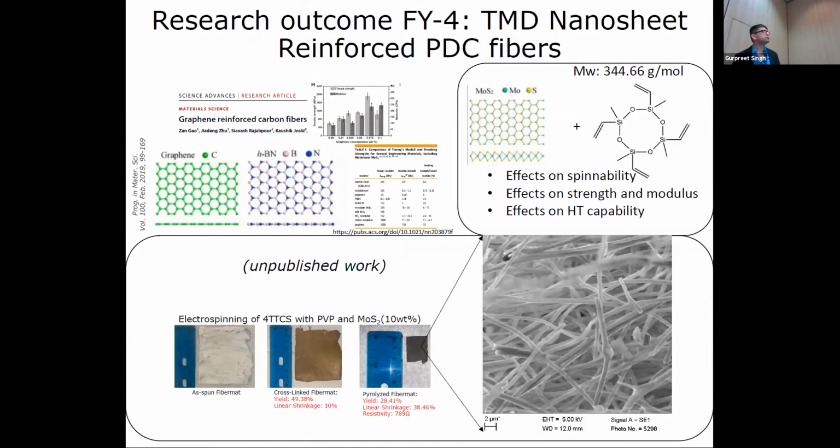Then this is another research project. This is a master's thesis project of another graduate student, Sanjoy Day. He's not here physically, but he will be joining us via Zoom. This project involves introduction of nanosheet material into polymer-derived ceramic fibers with the goal to improve mechanical properties as well as high temperature capability of this ceramic fiber.